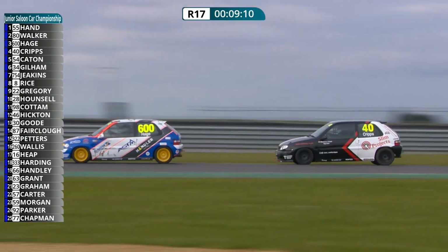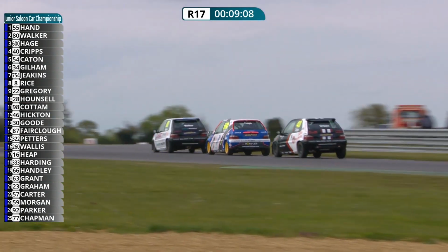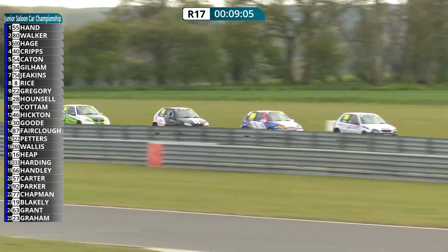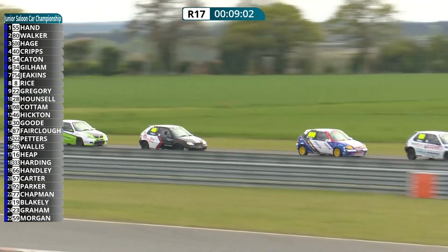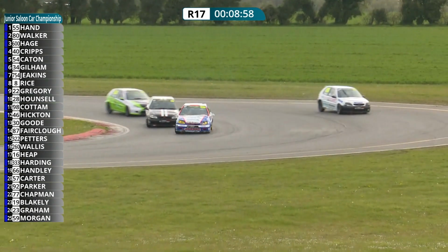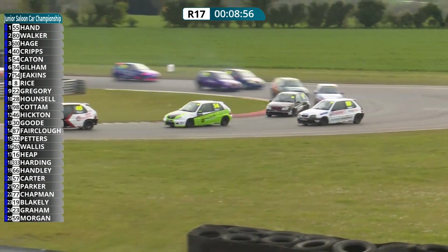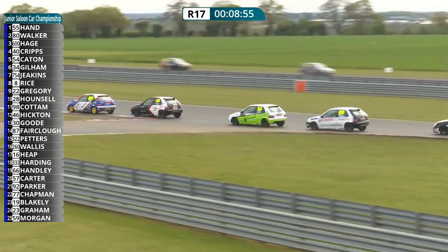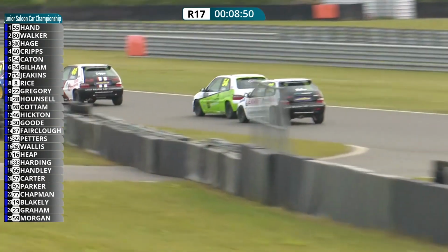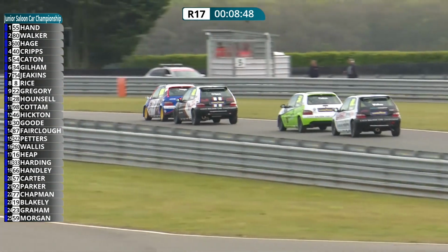Matthew Cripps on the attack on the back of Ruben Hage in the 600. Second, third and fourth. Walker, Hage and Cripps line astern. It's Caton, Gillam and the rest of them. 9 minutes to go and bang! Ruben Hage straight into the back of Aaron Walker. What happened there? Did he miss his braking point? Well, Walker's kept going, but he's down to 5th position behind Harvey Caton.